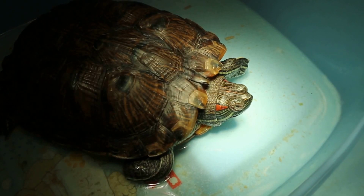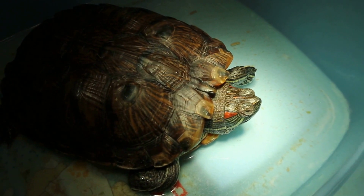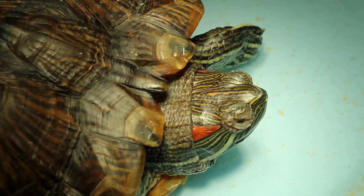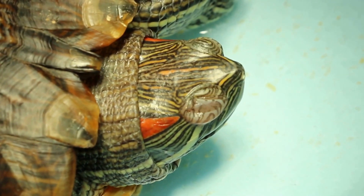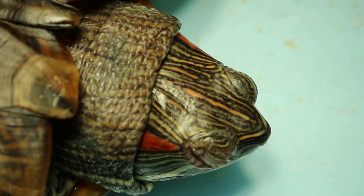April 5th, 2016 at about 9 p.m. This Terrapin, around 8 years old, came in this morning with a complaint that both eyes are swollen and shut tight. And this was true when it came in.